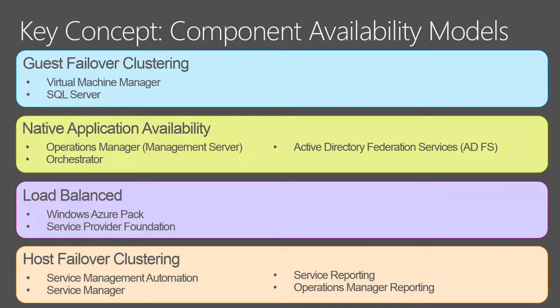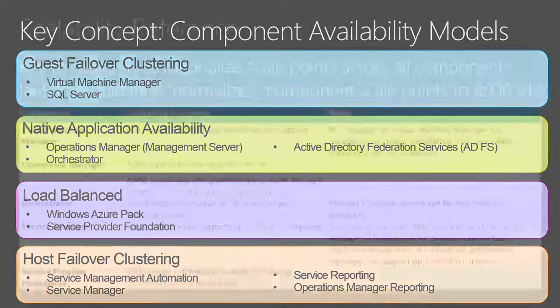We look at some of those reporting capabilities that are non-critical, right? If you have a report that tends to be ad hoc or you need it at certain points, most organizations can live without a data warehouse for a few seconds while it fails over to the other node. So those are the types of things we would do to provide that. That's one of the key concepts in our architecture guide.